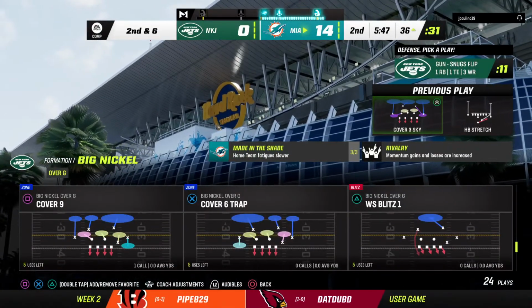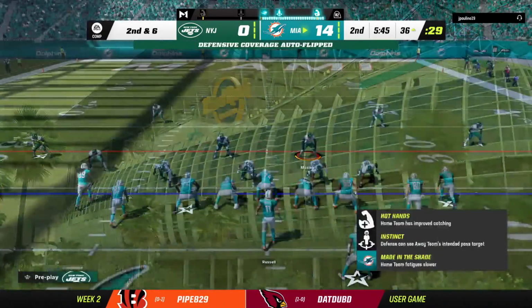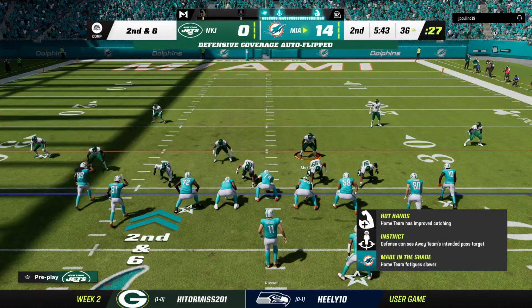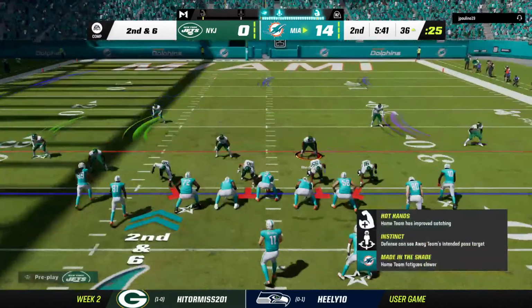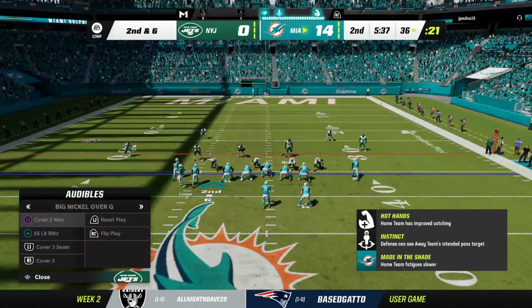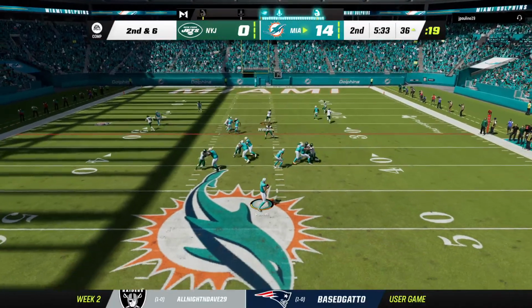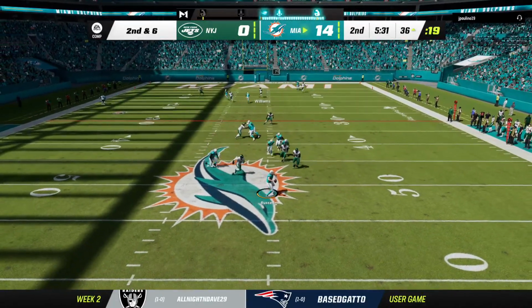You can come back and run essentially the same play again, continue to move the ball on the ground, or you can decide to throw the ball now because usually you have the defense back on its heels. And they'll send the tight end in motion left. Looking to throw on 2nd down. Russell.